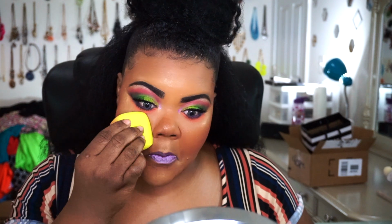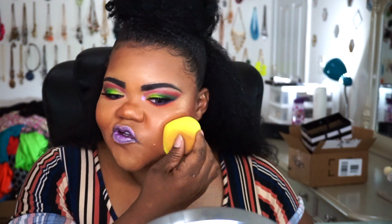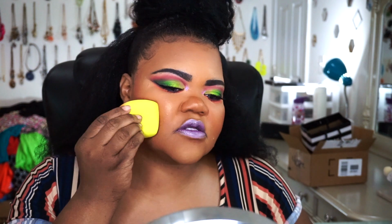And I like this Charlotte Tilbury. Oh my God, I like it so much. I just hate that I like products that are this expensive. It doesn't make any sense to fall in love with something so expensive.